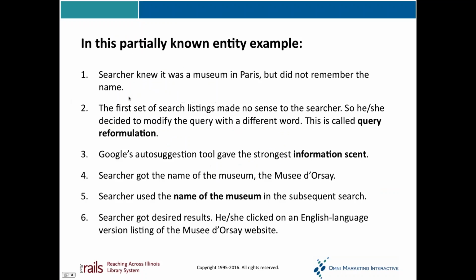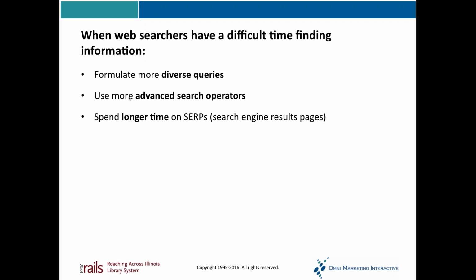Ta-da! Now what happened in this example? The searcher knew it was the name of a museum in Paris. The search query at first did not make any sense, so the searcher decided to do some sort of query refinement or query reformulation. The auto-suggestion tool gave the strongest information scent, and after that, the searcher tended to remember the name of the Musée d'Orsay. And if they didn't remember it, they would try the same query all over again. When web searchers have a difficult time finding information, that's when you'll see a lot of query reformulation.